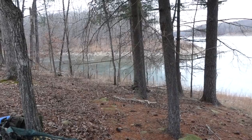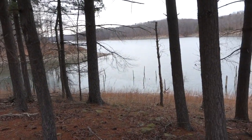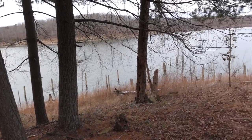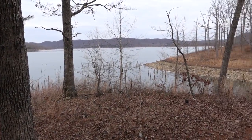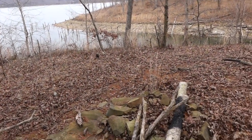I'll give you a view here. Nice iced over cove up there. This is Cave Run Lake, the main channel right here. Like I said, got some pines around us, a couple of hardwoods. Really the only sign of humanity that you can see, and there's no way I can zoom out that far, is there's some sailboats moored way over there. Here's our campsite.